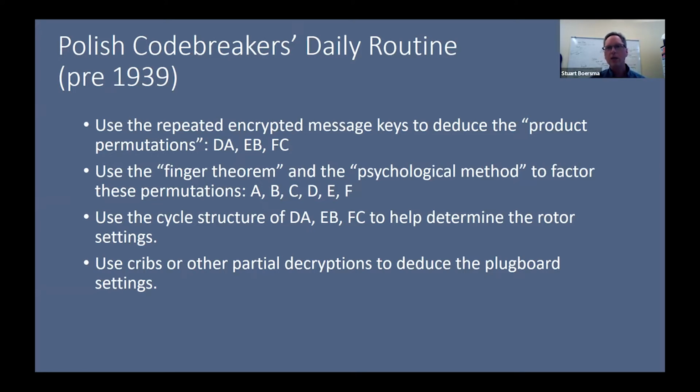Every day, the Germans had a different daily key, so they would have different rotors lined up in different positions. Each rotor could be in one of 26 different initial starting positions. You could have the plug board connected up in just bazillions of different ways. The cycle structure would help determine which rotors were in which position and give you a good leg up on how to break Enigma. And then we're going to use cribs, or partial decryptions, to help deduce the actual plug board settings. So this is what the Poles had to do on a daily basis. If you can do all this, then you've broken Enigma for the day, your day's job is over, and you can wait until tomorrow.